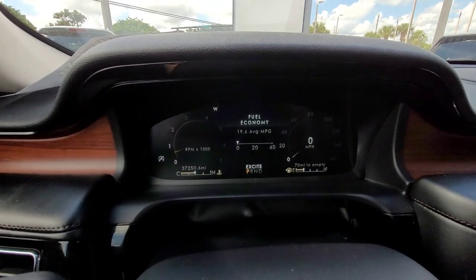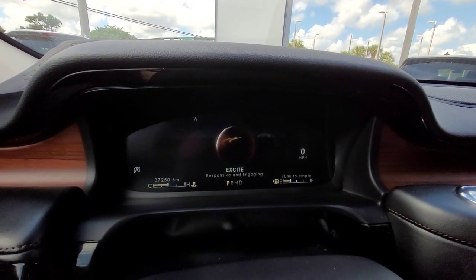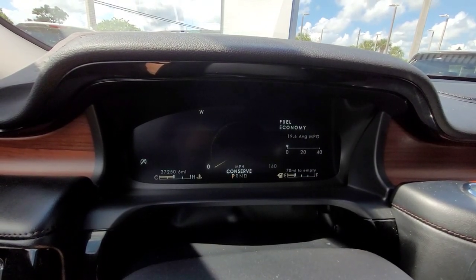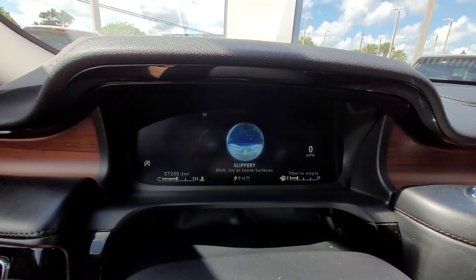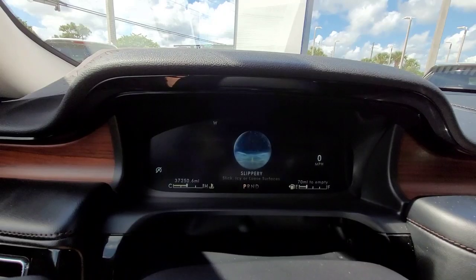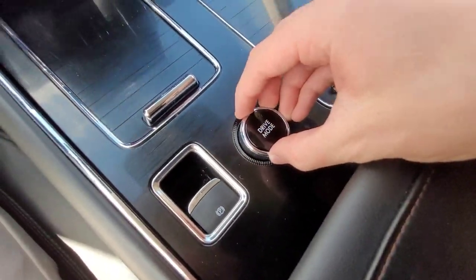And that changes the gauge cluster to have a tachometer, and your fuel economy and all the stuff in there centered. If I change it to conserve, the gauge cluster looks like this. Same with normal. Slippery looks like this, which is the same. I think all the rest of them look the same. I think excite is the only one that actually changes it to have a tachometer. So that's adjusted by twisting this dial here.